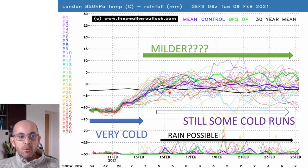This is for London. It's generated from the GEFS 06Z model run on Tuesday the 9th of February. On the top part, it shows upper air temperatures. The thick black line going right across indicates a 30-year mean. And what we can see in the short term is it's a very cold picture. Virtually all of the runs there are at or below minus 10, which is a good indicator for deep cold in the UK. By the 12th, 13th, 14th, a trend upwards is pretty evident there.